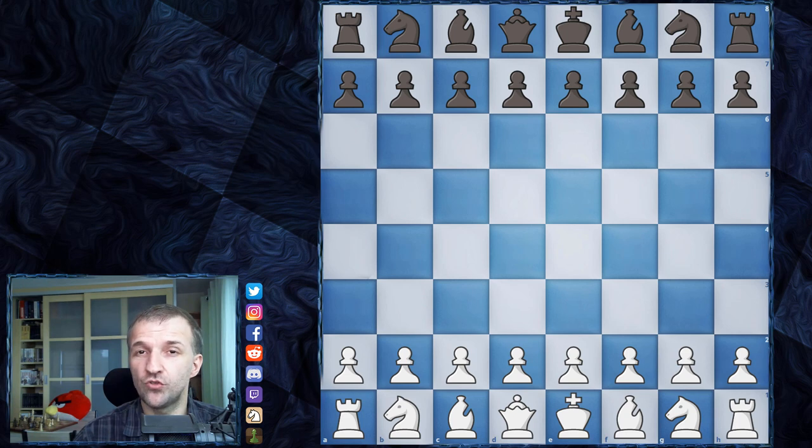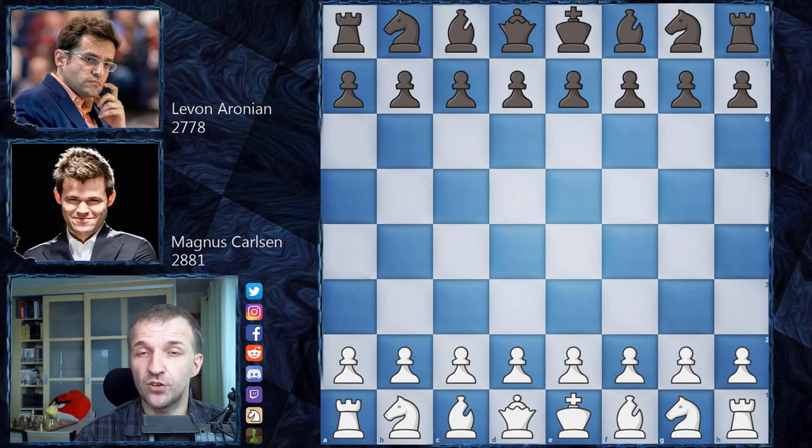Today I would like to show you game number 8 between Magnus Carlsen and Levon Aronian. As you remember, Magnus Carlsen was winning 6-2, and Levon Aronian needed to do something. And why game number 8? Because Magnus Carlsen said this was his favorite game of this match, so definitely worth seeing.